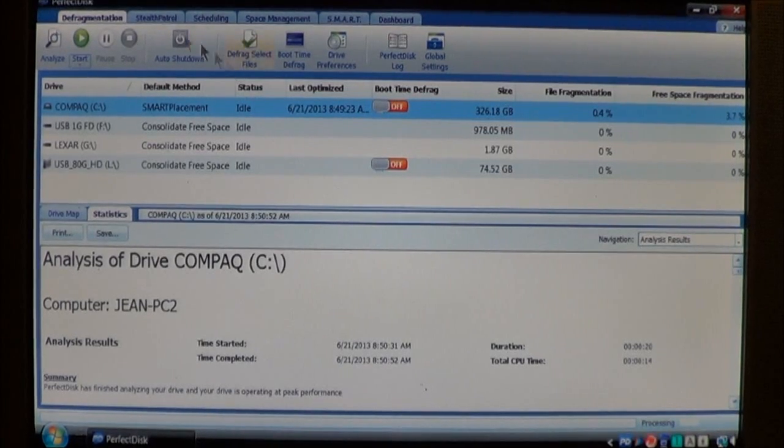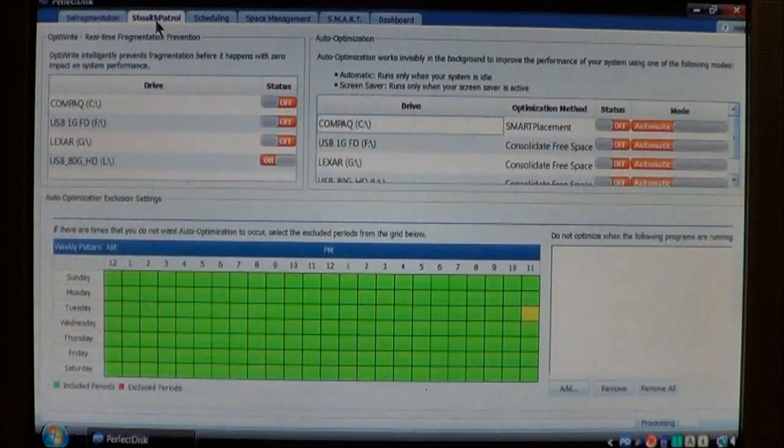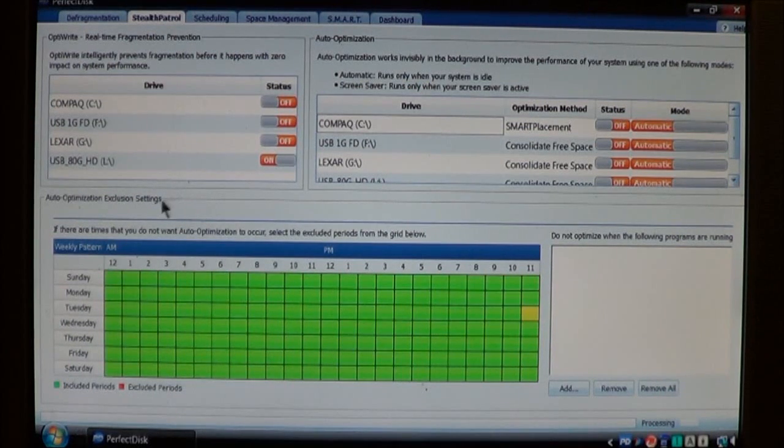Up here at the top, you have your defragmentation tab. You have your stealth patrol. And what this does is allows you to identify what days of the week, what times of the day that the computer or the stealth patrol will start working to optimize your hard drives. And this is all done in the background while you're working on your computer.